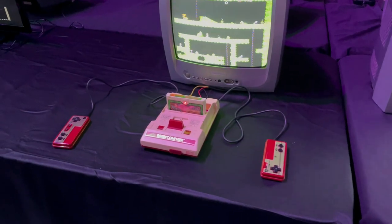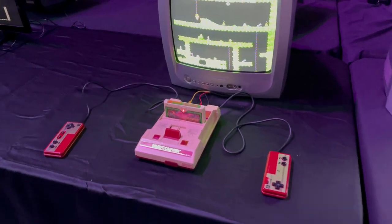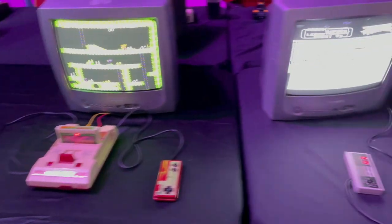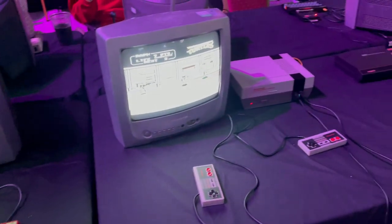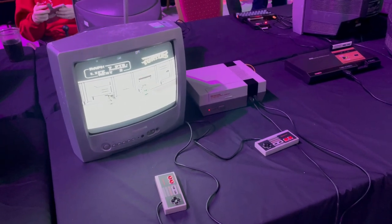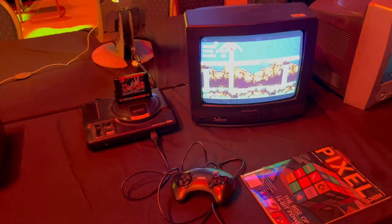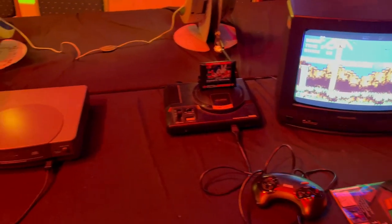There are also some lesser spotted machines in the UK, such as this early Nintendo Famicom or Family Computer. We're more used to the Nintendo Entertainment System in this part of the world. Bridging the generation gap, there's this Sega Mega Drive sitting next to an ill-fated 3DO machine.